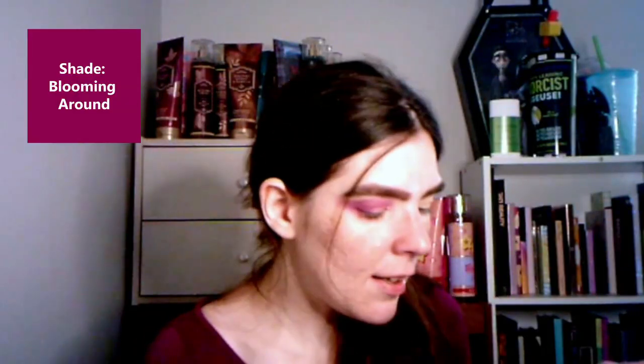So what I'm gonna do, the first shade that we use is the transition shade. I'm gonna use this shade right here called Blooming Around. It's like a blue purple. And what I'm gonna do is just pat this right on the outer V. And that's all I'm gonna do. I'm not gonna blend it, we're just gonna see if we can angle it just a little bit.